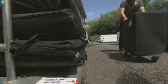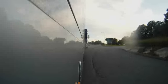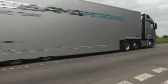On straight to the next circuit or back to base. Then, in a few days, everything starts again. Planning, assembling, packing, driving. Routine for the teams, and yet every time a challenge.